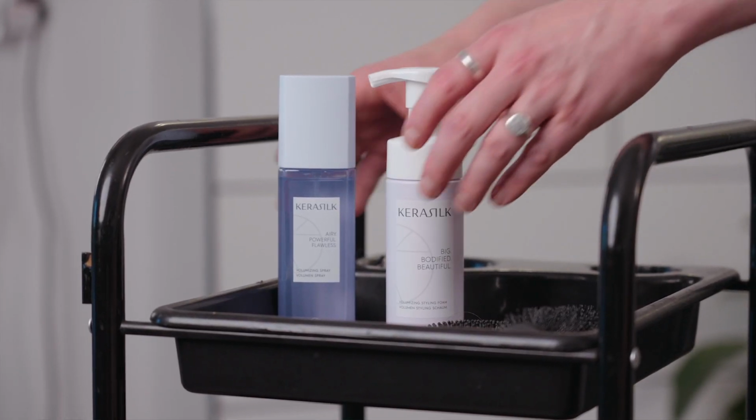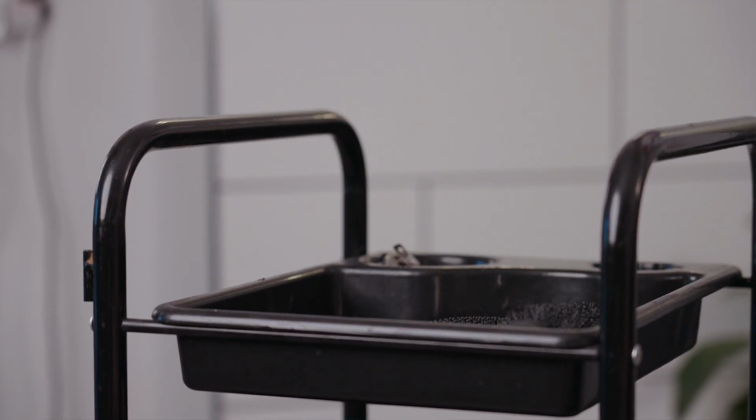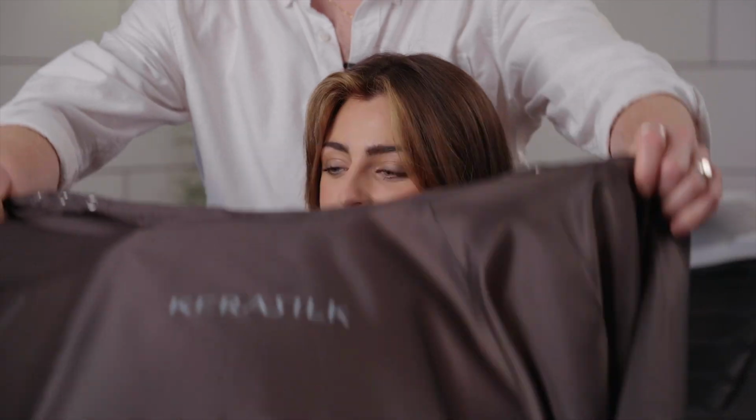We're going to take her hair from flat to fabulous using the new Kerasilk styling range. We're using volumizing styling foam and volumizing spray.